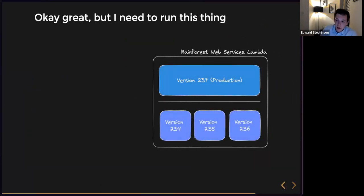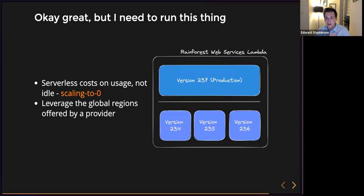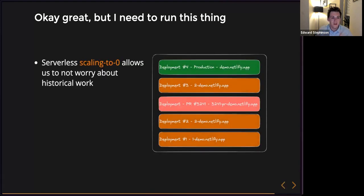Looking at our Rainforest Web Services Lambda, what could that possibly be? Serverless costs on usage, not on idle. So this is that scaling to zero concept that I've mentioned quite a few times. The ability of that is you get to leverage the global regions offered by a provider. When you look at AWS, they have presence in almost every feasible place on the planet. And with that, you get to run your code in that environment and get it running in all of the places. With the abstractions on top of that, you don't have to worry about the fact that it's historical work.